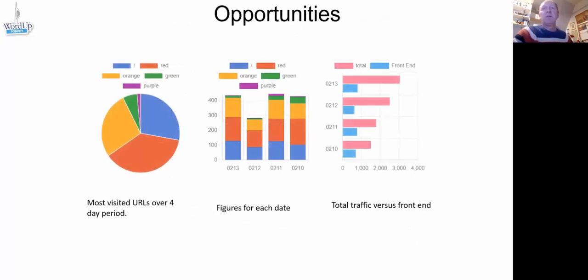Right, so I've made up some figures here. I've cribbed something from a real site. Where do you decide what you're going to work on? Well, you can use your Google Analytics or some other mechanism to find out what's most visited on your site. And you can produce yourself a nice little pie chart to see that the home page and the red page are the most visited things. And we can see a breakdown of how those are visited and how many visitors there were over the 4 days. And we can also see a breakdown of actually how many requests were made to the site and how many were actual real visitors, not just bots and so on. And we can therefore decide we need to improve this one first, or maybe that one, or work on a couple of them at the same time.